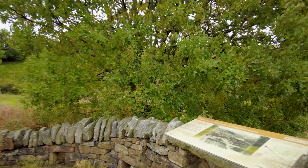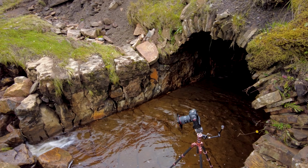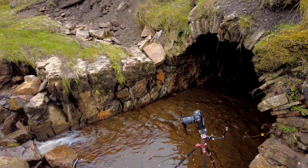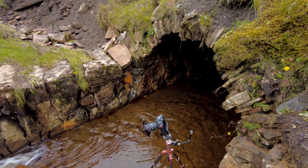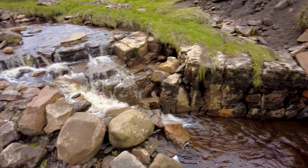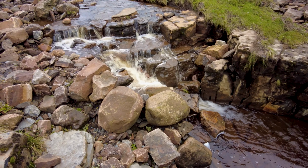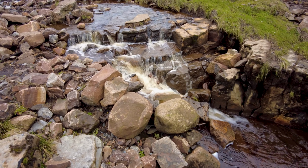Right, well, we've come up with our first composition now, and we've stopped at some old mine workings. Very old. There's not much evidence apart from some stone walls. But you can see the camera there, just by the tunnel where the water goes into the tunnel. And there's a little waterfall cascade here, and I just thought that made quite a pleasant image.